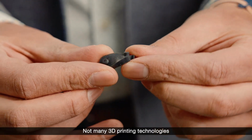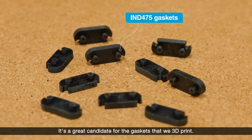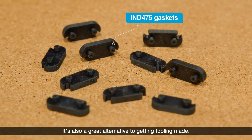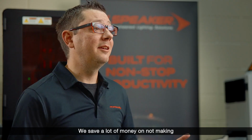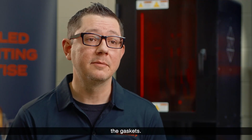One benefit of the Origin One printer that I really love is the IND 475 elastomer. Not many 3D printing technologies can provide this kind of elastomer. It's a great candidate for the gaskets that we 3D print. It's also a great alternative to getting tooling made. We save a lot of money on not making an injection molding tool by 3D printing the gaskets.